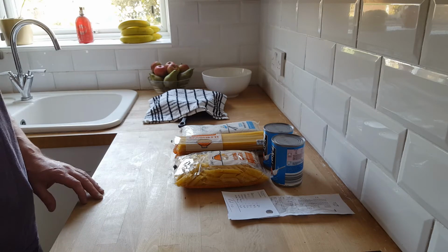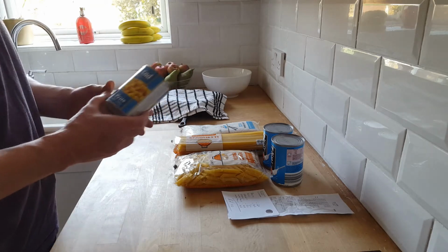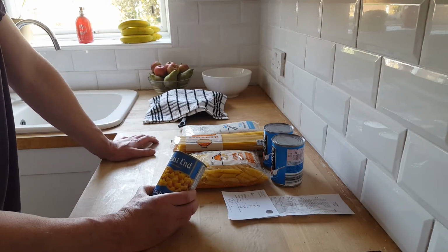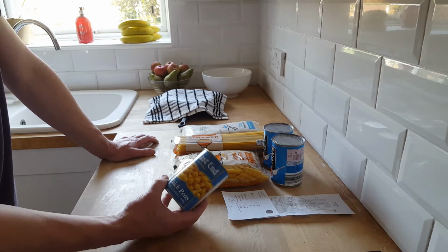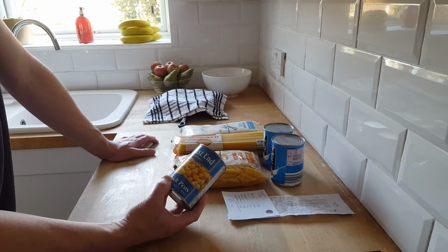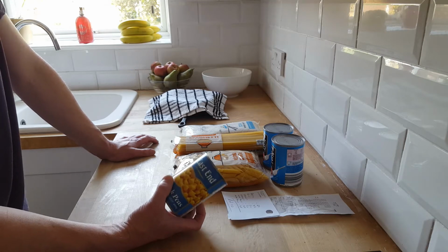And I've noticed that a couple of my cans of chickpeas are coming towards the end of their expiry. I do use those quite a bit actually. I use them in stir fries, of all things. But you can do other things with these. Chickpeas in particular, you can make hummus. So I thought I'd maybe give that a go today and see how we get on.